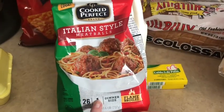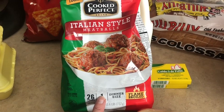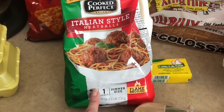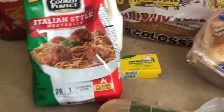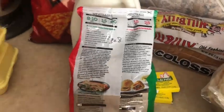My husband likes to have spaghetti and meatballs, and trust me, it's so much easier for me. I know I should probably make it for him, but so much easier just to have these in the freezer and just pull a few out and serve it with his spaghetti. And just makes it super easy. So got the meatballs, just in case you were wondering. 3 meatballs, 8 points, all plans.